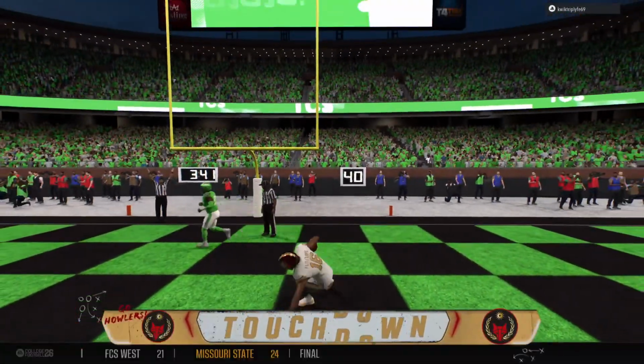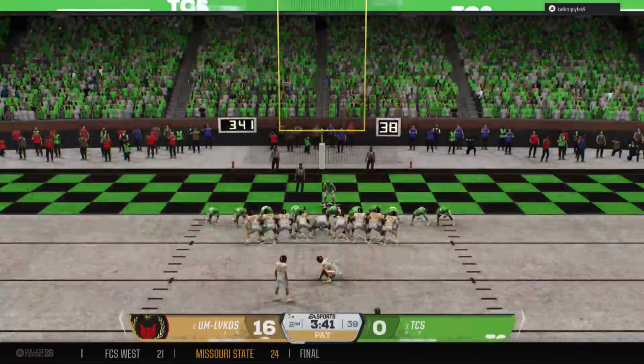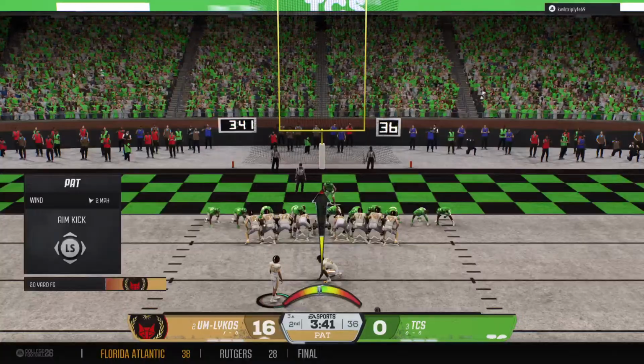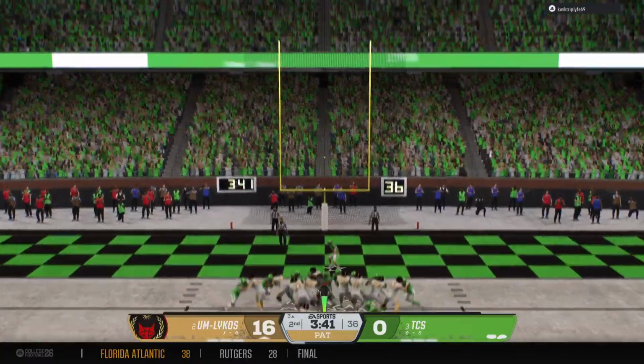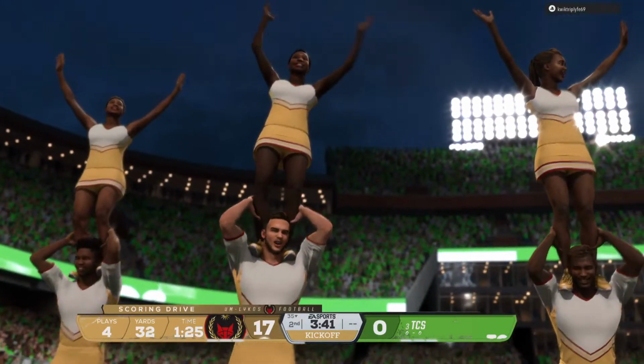And I love to watch the execution of this option play. Right now, the defense has no idea if this quarterback's going to pull it or if he's going to give it. Here he pulls it himself, finds yards, and comes up with a touchdown. Extra point makes it a 17-point game.